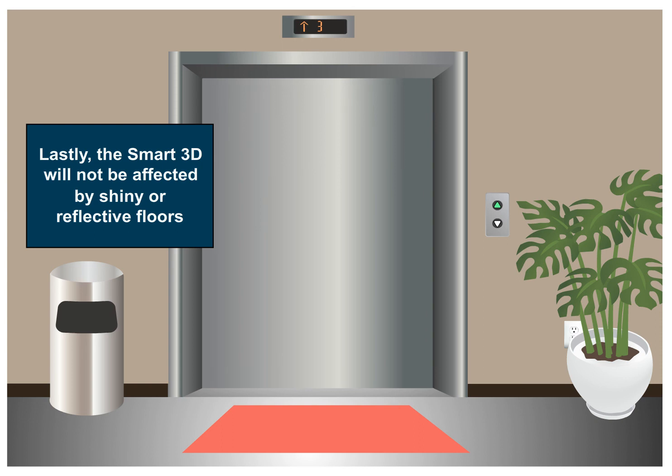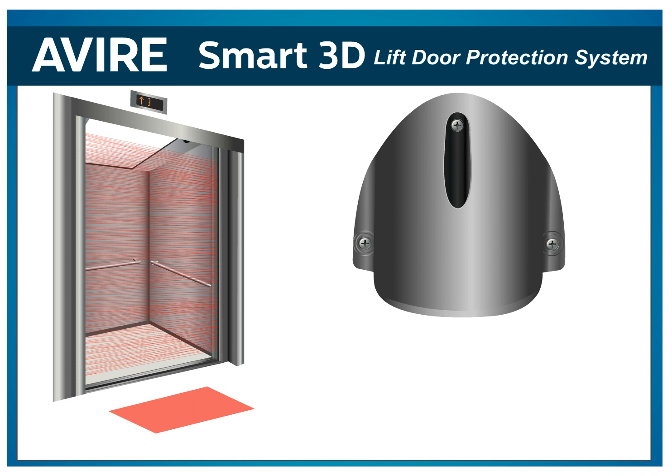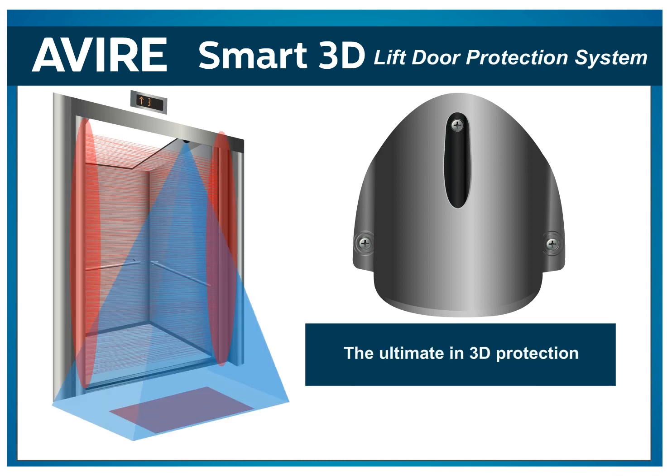without the annoying false triggers that can occur in this type of installation. Smart 3D, the ultimate in 3D protection, making lifts simpler, smarter, and safer.